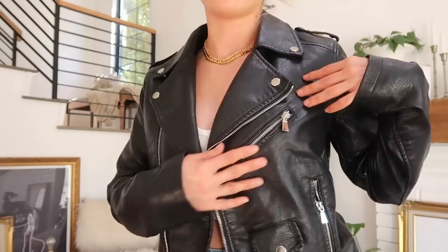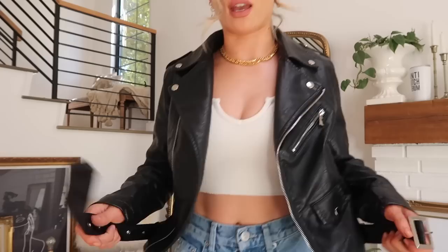So again, this is super easy to dress up or down, like with a skirt or a dress and some heels if you want to dress it up, or with just jeans like this, or a sundress and sneakers, I think is perfect for casual. And something that I really look for in faux leather jackets is when they have a little more detailing on them, like extra zippers and buttons, and I love when they have a buckle. I just feel like it really adds to it and makes it look more badass.